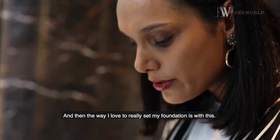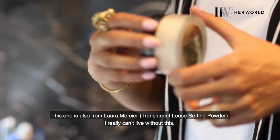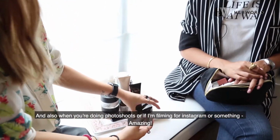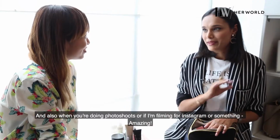And then the way I love to really set my foundation is with this. This one is also from Laura Mercier. I really can't live without this. And also when you're doing a photo shoot, or if I'm filming for Instagram or something. Oh, really?